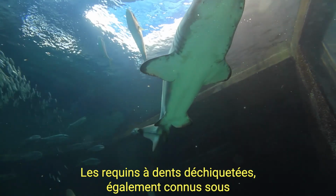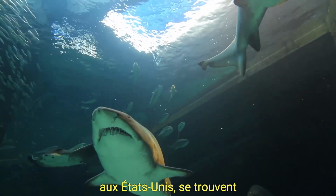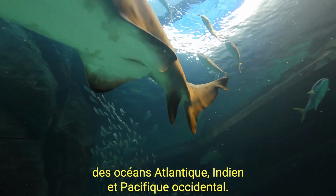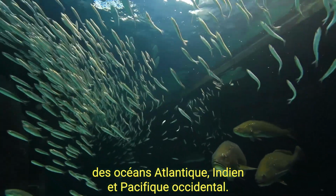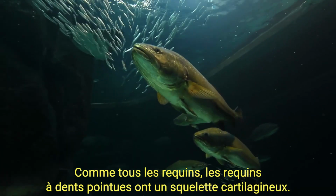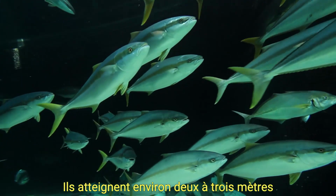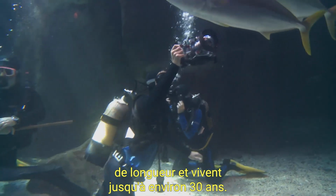Ragged-toothed sharks, also known as grey nurse sharks in Australia and as sand tiger sharks in the USA, occur in temperate to tropical coastal waters of the Atlantic, Indian and Western Pacific Oceans. Like all sharks, ragged-toothed sharks have a cartilaginous skeleton. They grow to about 3,2 meters in length and live to about 30 years of age.